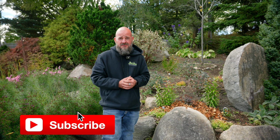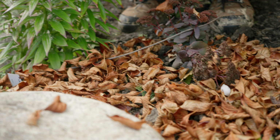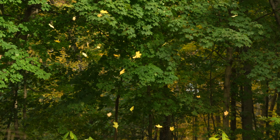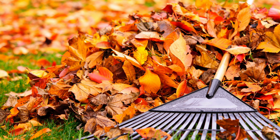So what we are going to talk about today is why you should leave the leaves. Let's change the paradigm and let's get you in the know. So we're here in a display garden at Weston Nurseries, and as you can see, we have left the leaf litter right here. Now normally, common practice is to get all of these leaves out of here and get this bed down to bare soil for the winter. But here is why you don't want to do that.